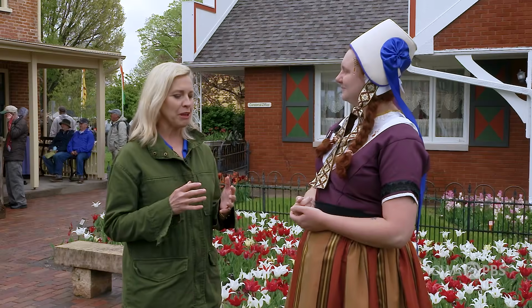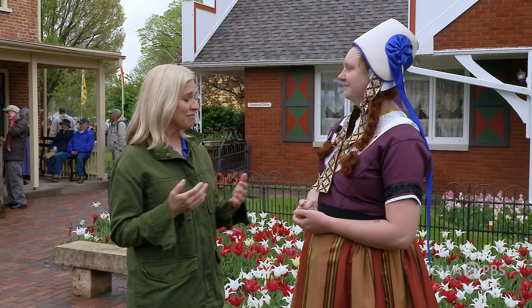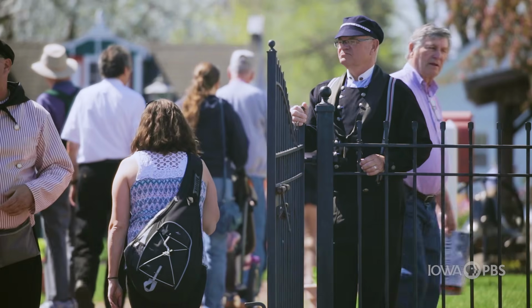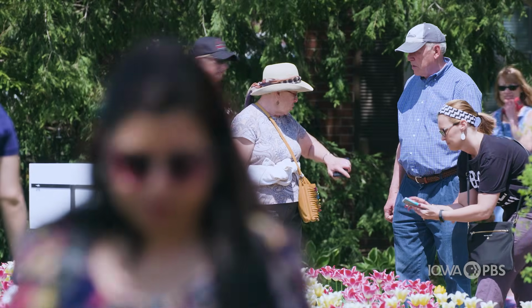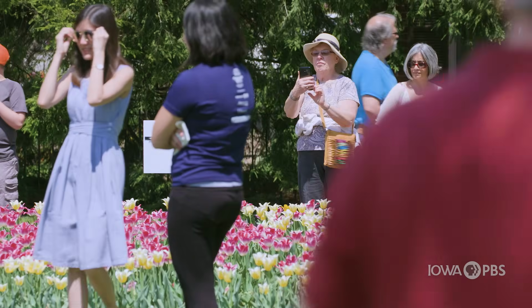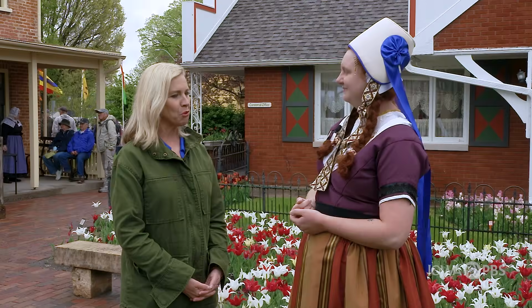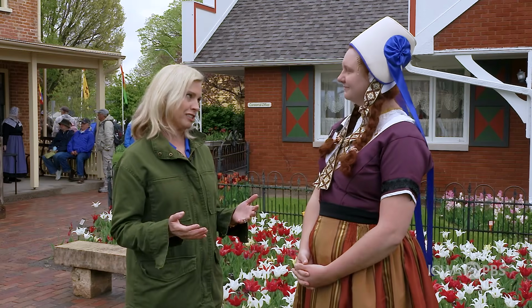A lot of people come here. Do you have any idea where they're coming from? It seems like it's a crowd of people from all over. Tulip Time brings in nearly 200,000 people every year, and they come from all over the world. We have seen folks from Asia, Europe, from Africa, and from every state in the US we really have represented here. Why do you think it's so important to have a festival like this that celebrates the Dutch heritage?